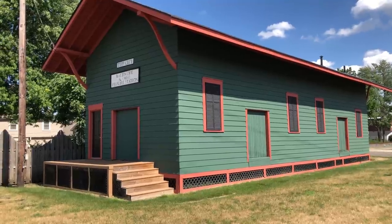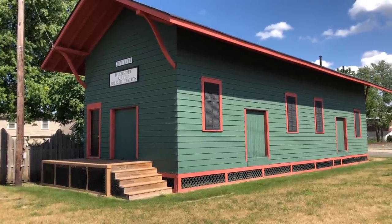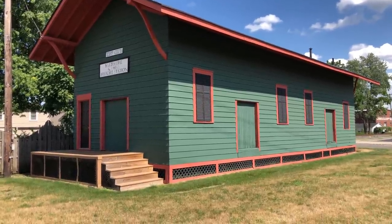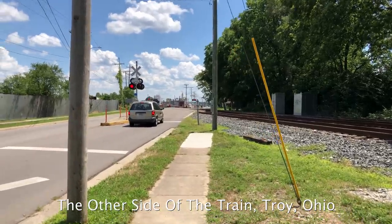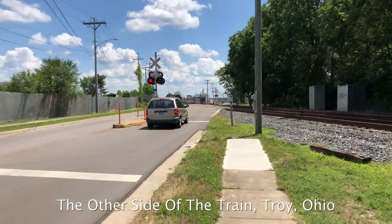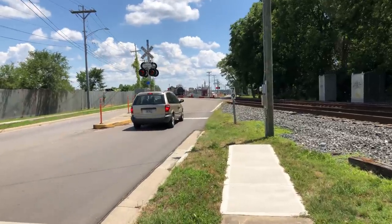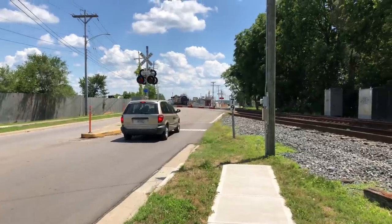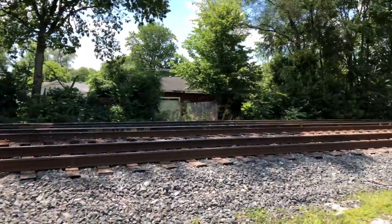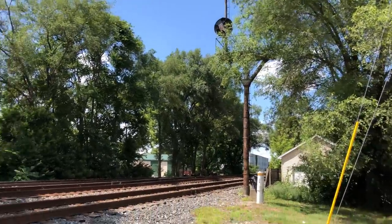All right, let's go ahead and show that video over there in Troy of the first train. They were doing some switching work in Troy. So go ahead and roll that video, son. Here we go. Here comes a train shoving across the road right now. He's trying to see the signal over here. These signals, they are hard to see.